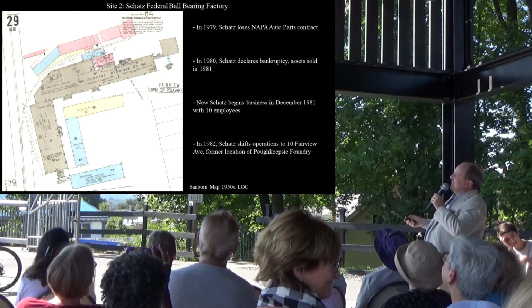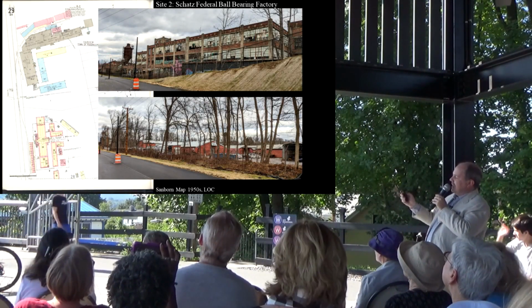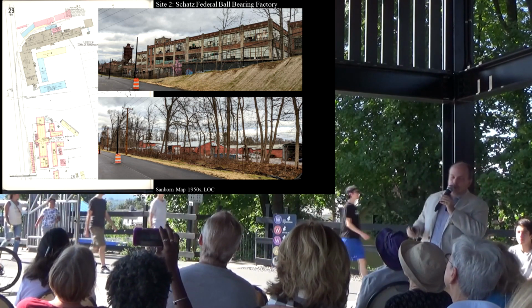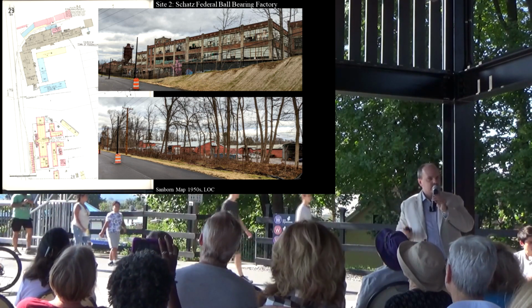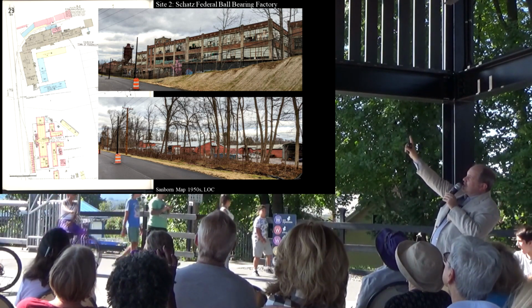That is actually the site of the Poughkeepsie Foundry. And today, New Schatz is located there. Those are the buildings on the bottom there that you will see on the side of the North Side Trail as you walk up it. The old buildings that were Schatz Federal Ball Bearing are still there.